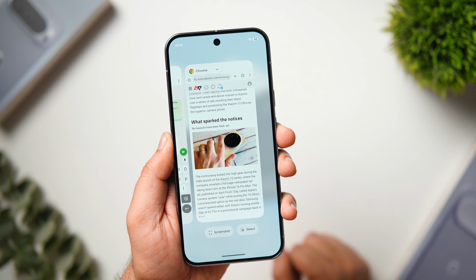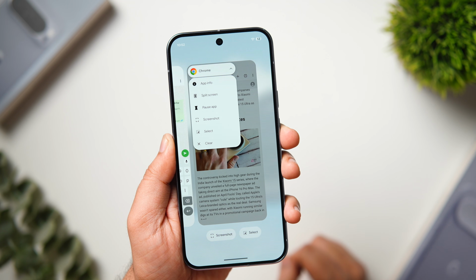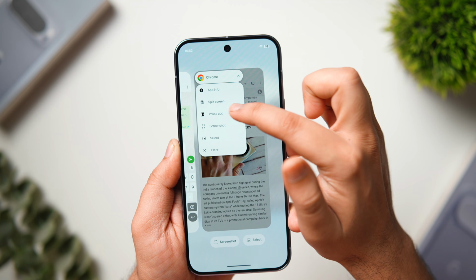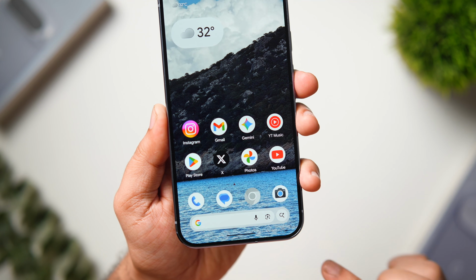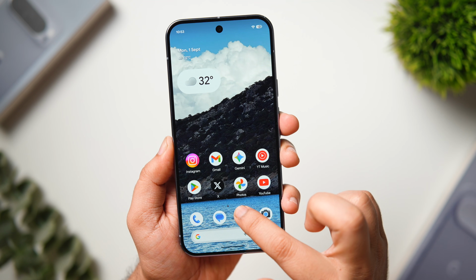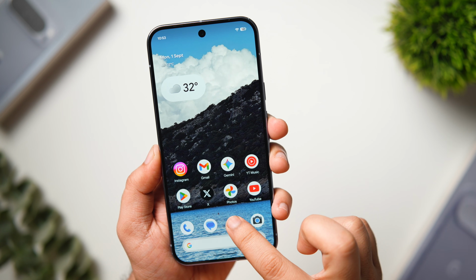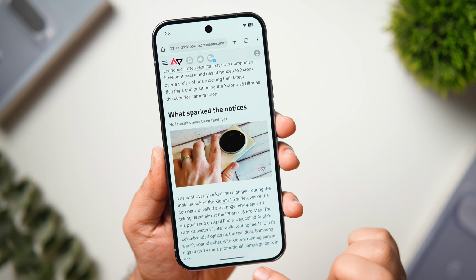Another option that I found inside this menu is when I click on any app, there is this feature called Pause App. This will block notifications from that specific app for the rest of your day. And it can be useful when you're watching content on your phone and you don't want to get bombarded with WhatsApp notifications. Then you can use this feature. There is also an option to unpause the app anytime you want to.